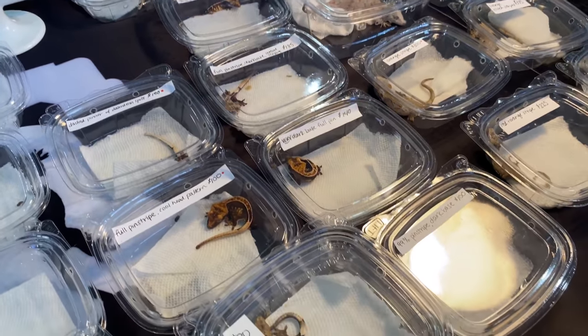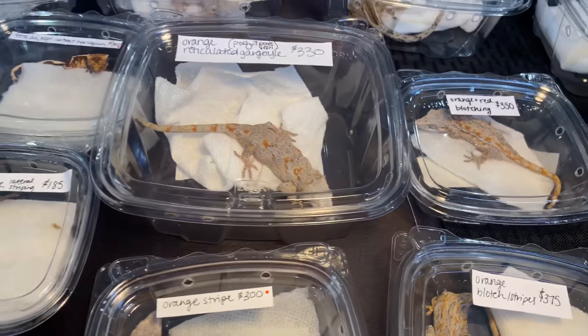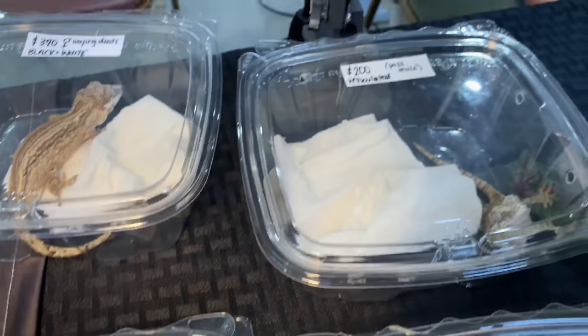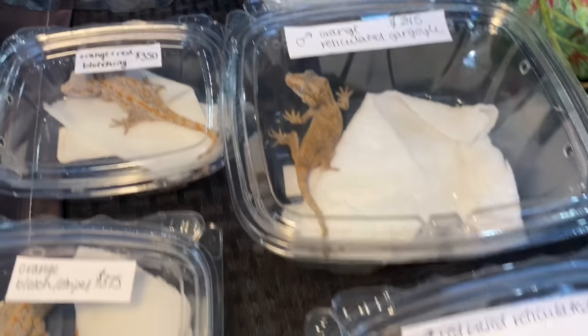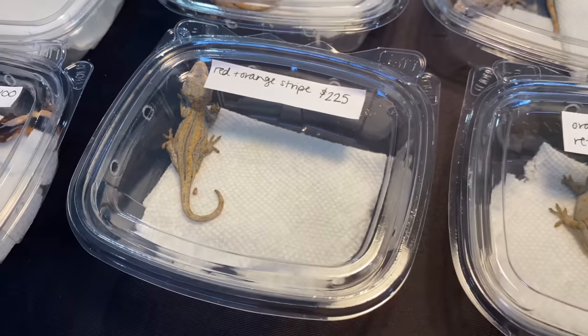I'm back. I've narrowed it down to two or three. Whatever you want to do. Nice gargoyles here. Dark base, high contrast, gecko. This orange and red. This one here. Some reticulated stuff. Is that going to pretty much look the same as this one? Oh, that's the one I picked out. So this is the one. This red base reticulated. Yeah. I like this one here, red and orange stripe. If you like that dark.